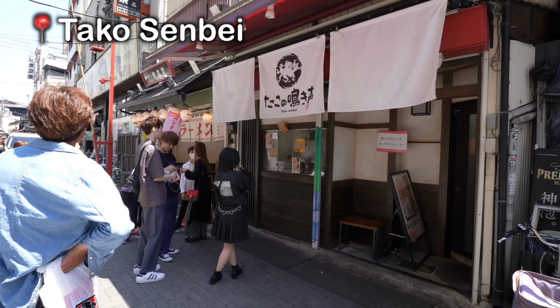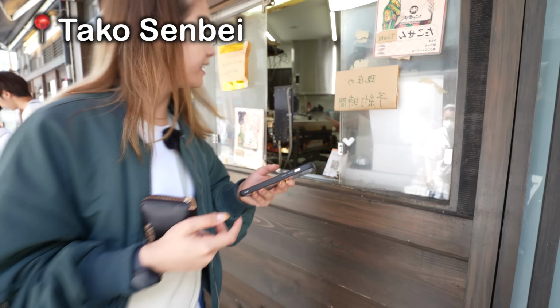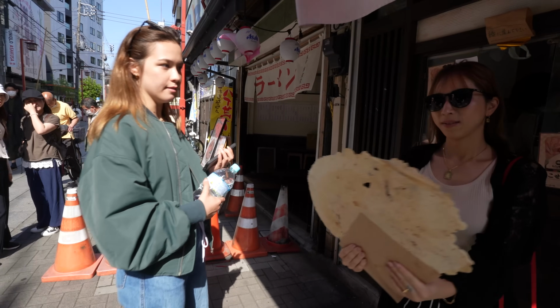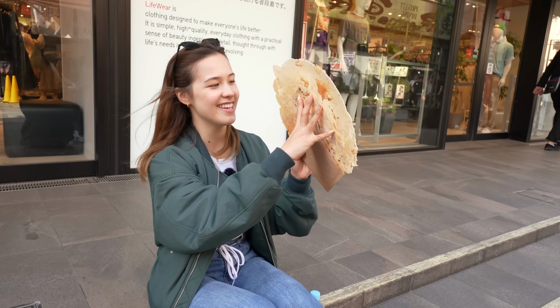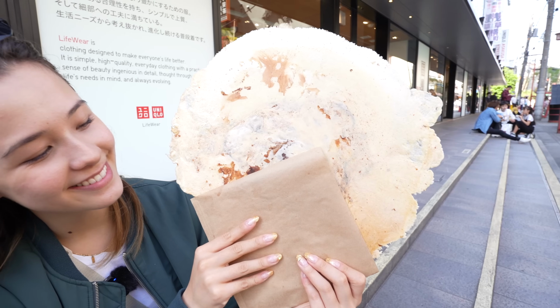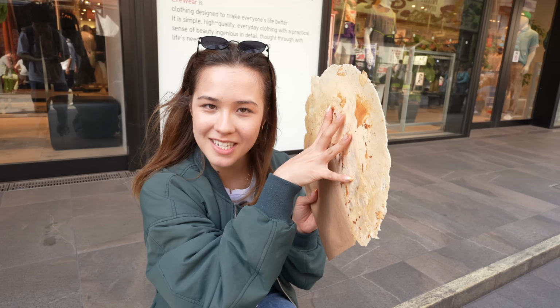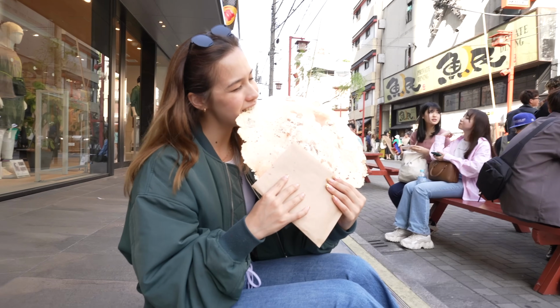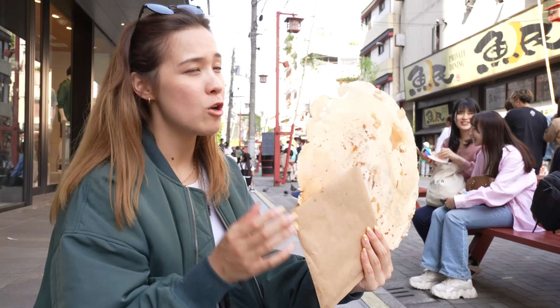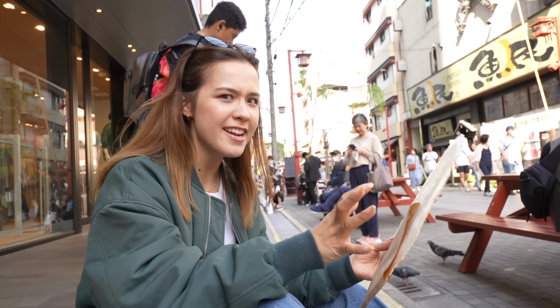After having some sweet dangos, I'm ready for something savory. It's time to check out this small taco-sen store. God damn. Here is my octopus senbei. It's a lot bigger than I was expecting, which I'm really happy about. It's super thin, so I have to support it because it's windy. A lot less salty than I expected, but I kind of like it.